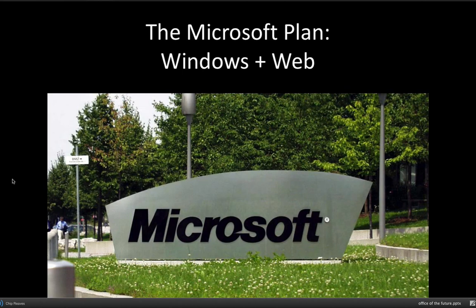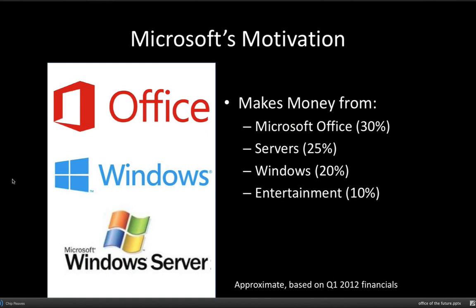They're trying to have both Windows apps and a web-based or cloud-based approach. Now keep in mind Microsoft's motivation, again, is money. No big surprise. They make a huge amount of their money from the traditional Office. Their Microsoft Office product line, from people buying Word and Excel and PowerPoint and Access and OneNote and Publisher, that's 30% of their revenue. That's a lot of money.